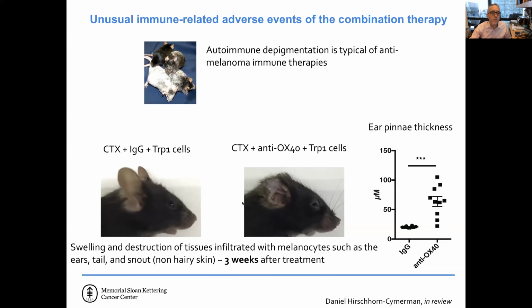We also have noted that in addition to the well-recognized hypopigmentation of coat that occurs in mice treated with antigen-specific immunotherapy for melanoma, these mice treated with this combination therapy develop a granulomatous inflammation of the ears, the snout, the periorbital, and perianal areas. And these are the areas of non-haired skin in the mouse where there is the densest population of melanocytes, which bear the target antigen. And so this is really an on-target toxicity.